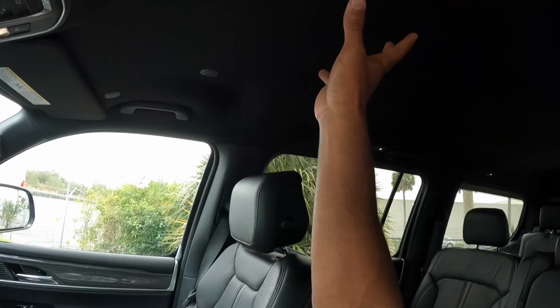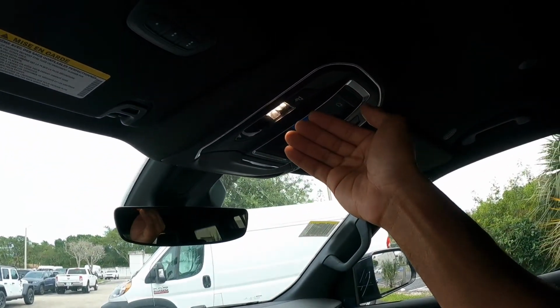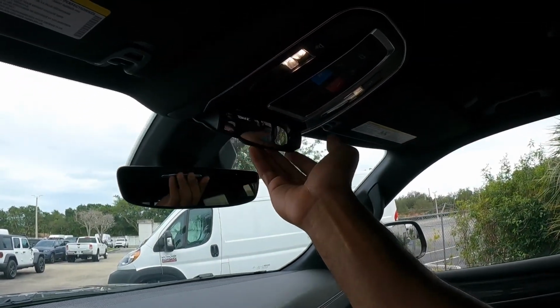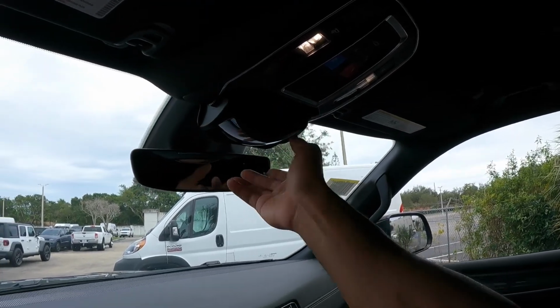And above me, my model is missing that large panoramic sunroof. There's the 3-car garage remote here. There is LED lights out the cabin. Open up this, it does reveal this convex mirror to spy on your passengers in the back. And there's also a sunglass holder as well.